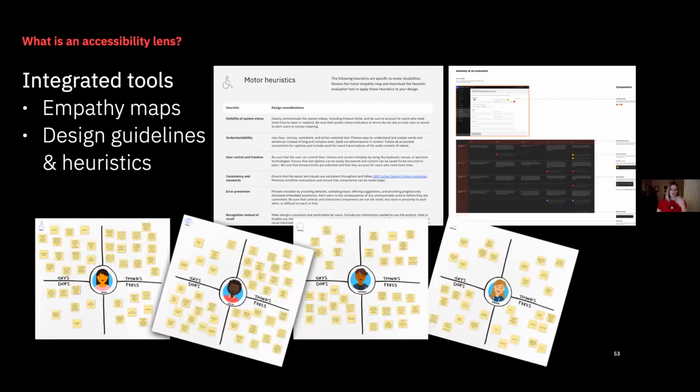The toolkit actually was asking people to create empathy maps. And what we found was our team didn't have the level of understanding of all of the different types of disability as well as the spectrum of them in order to create those empathy maps themselves. So creating something that they could use as a basis was helpful.